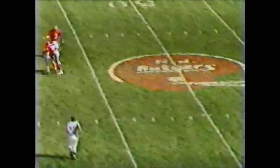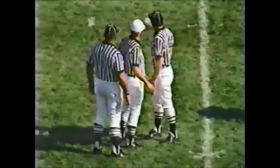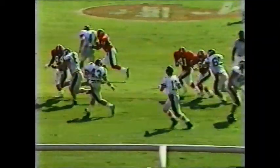Goodwin to throw. Rolls out. Right side. Again, heavy pressure. Fires it in. Complete, penalty marker on the play. And this will probably be interference against Rusty Mays, who went up and over the top against the Colgate receiver, Jeff Steinglenn. That's a good call by the official. Not popular here on the Rutgers campus, but that was a good call.